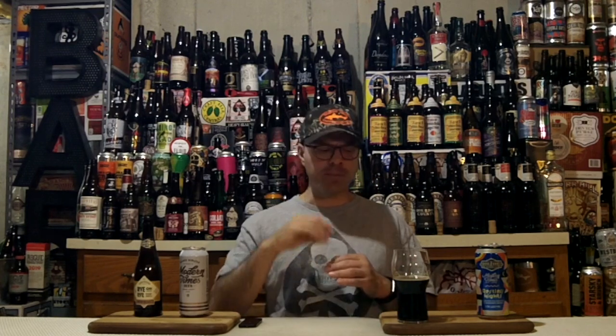It's a porter, even though it's an American or imperial-ish kind of porter here. At 7.5, I guess it'd be kind of like imperial, but a little thin on the body. Lots and lots of coffee flavor. Not as much bourbon and barrel treatment as I was hoping for. There's more barrel in the aroma than there is in the flavor.